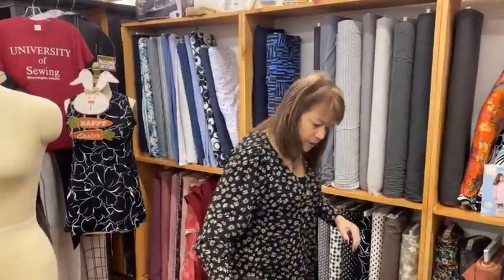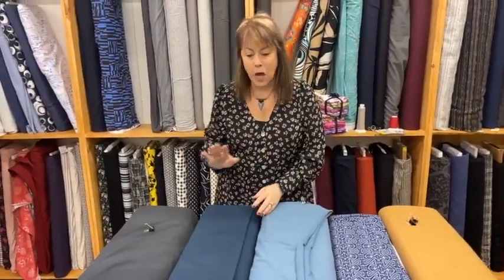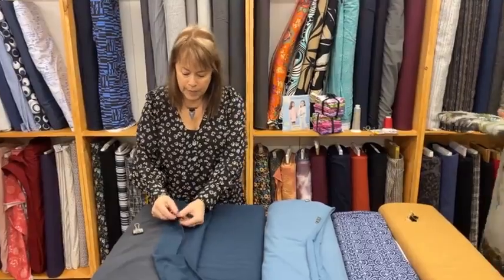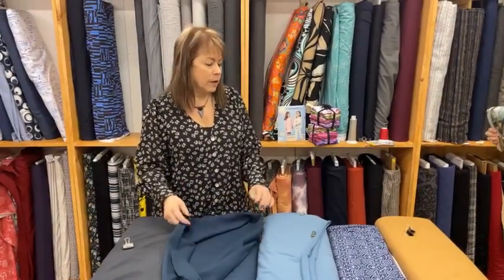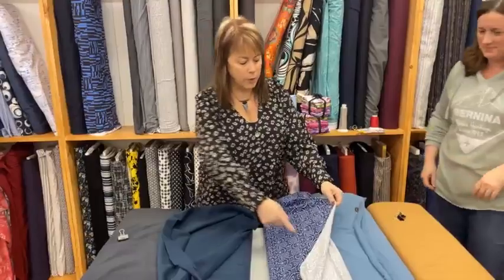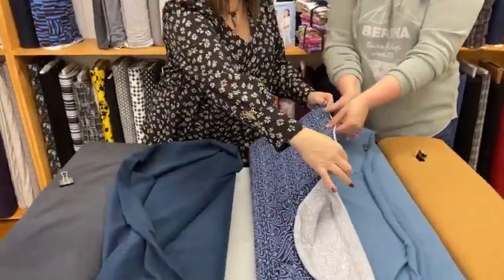Okay, so let's go ahead and talk about this one. Where are we at in time? Okay, I've got very little time left, so we're not going to probably cover everything. So this blue is an Andover 100% cotton knit. Next to it, we're going to shove that one over, and then right here we've got a soft knit. Now, I want you to hold it with two hands.